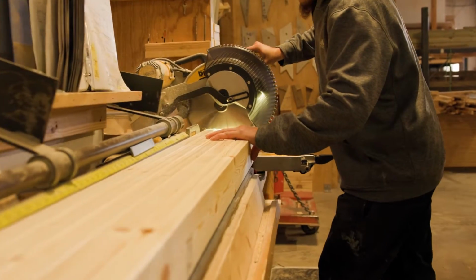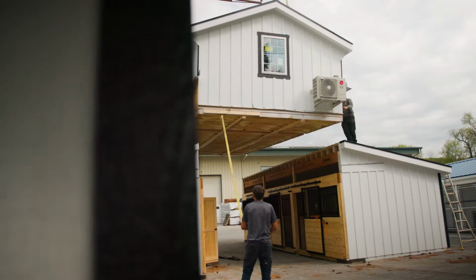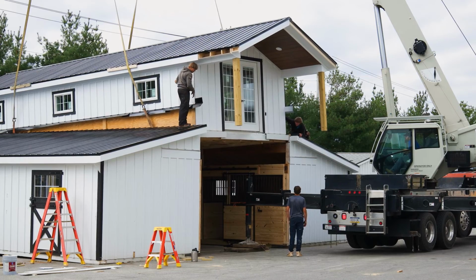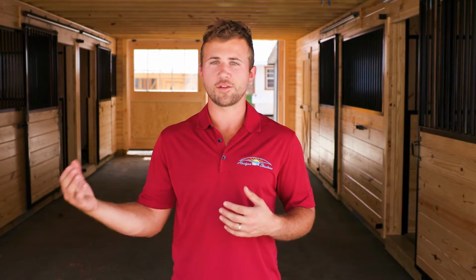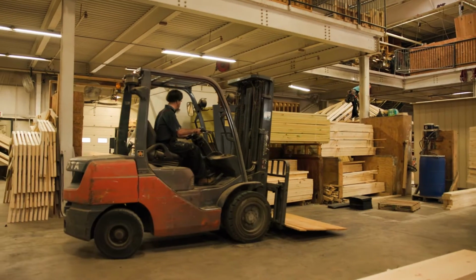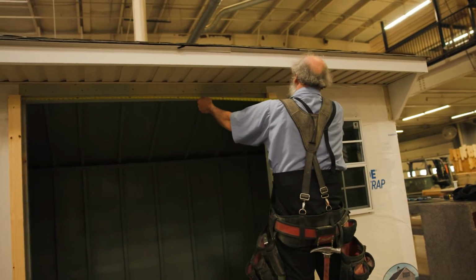This barn came in 3 sections. The sections were built here at our facility. A crane was brought in. The top section was craned on site, and any overhangs, the deck was built on site by our crew, as well as installing any doors or anything like that on the exterior to really finish up the full project of the barn.